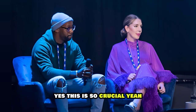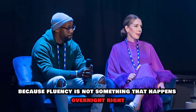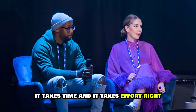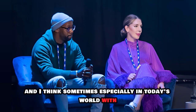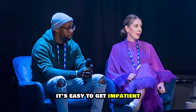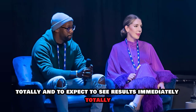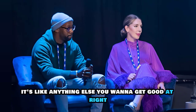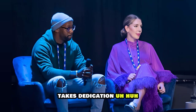Yes. This is so crucial. Because fluency is not something that happens overnight, right? It's not. It's a journey. It takes time and it takes effort. Right. And I think sometimes, especially in today's world with all the instant gratification that we're surrounded by, it's easy to get impatient and to expect to see results immediately. Totally. But language learning is just not like that. It's like anything else you want to get good at. It takes dedication. And it takes consistency. Exactly.